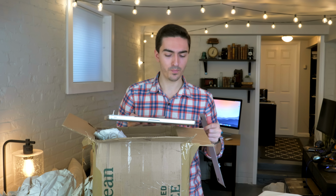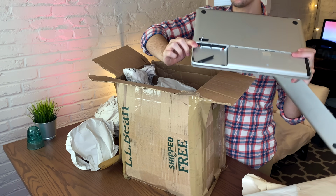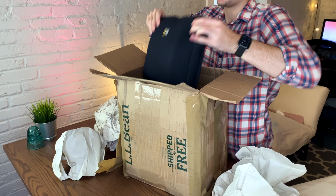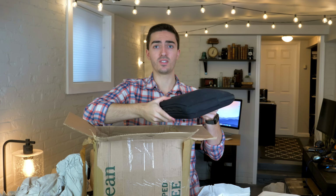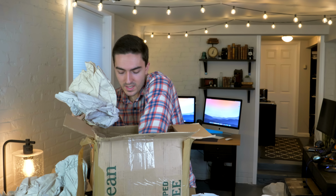Maybe we can do some sort of a restoration project with this. I can see it doesn't have a hard drive, so we can add one of those. Very fun. That explains the MagSafe charger. All right, we've got a laptop bag with presumably some stuff in it, so let's set that aside. Is there anything else in here?